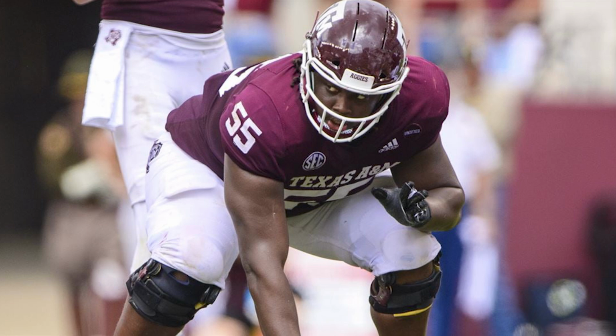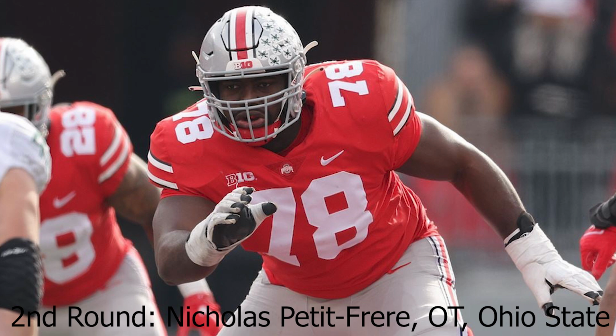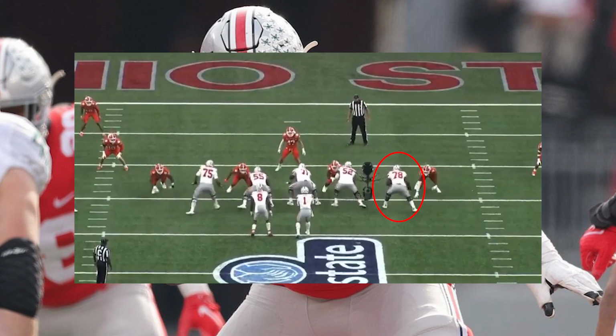Now, in the second round, the Pittsburgh Steelers select Nicholas Petit-Frere, offensive tackle out of Ohio State. Another guy that has position versatility on the offensive line because he started all games at right tackle in 2020 and then eventually switched to left tackle last year. Now, in my opinion, he's better on the right side. He's more comfortable. He's more natural. It just shows on tape.